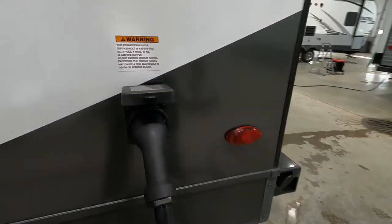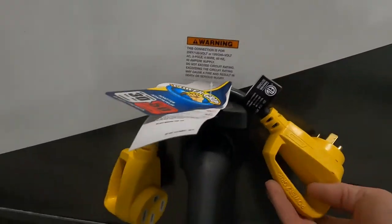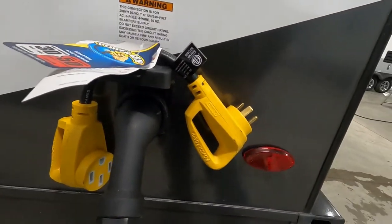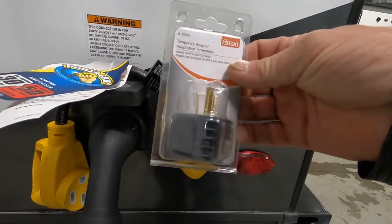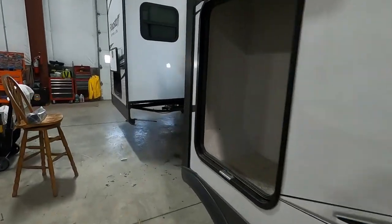At the end of that 50 amp service, should you need to plug into a 30 amp, in your convenience pack will be this dog bone. It'll bring you from 50 down to 30, and also a 30 down to 15 amp should you need to plug into a 110 somewhere. All right, you've got your power hooked up. Let's hook up your water.